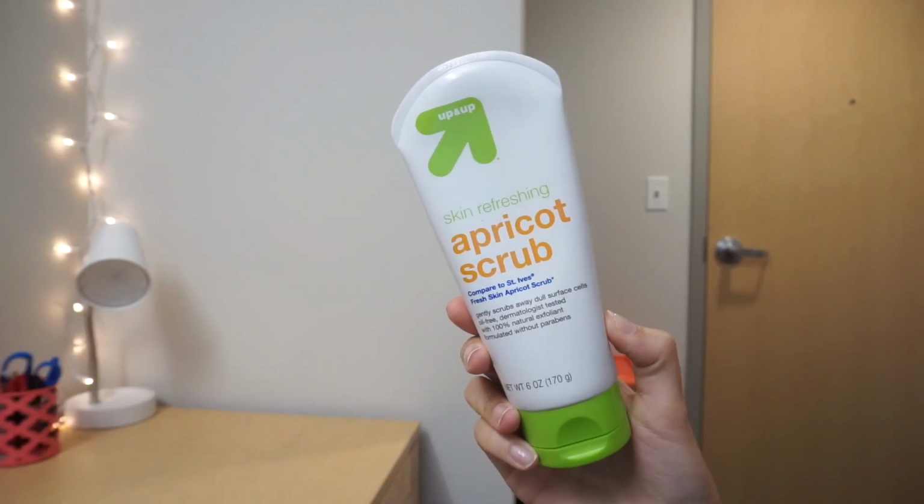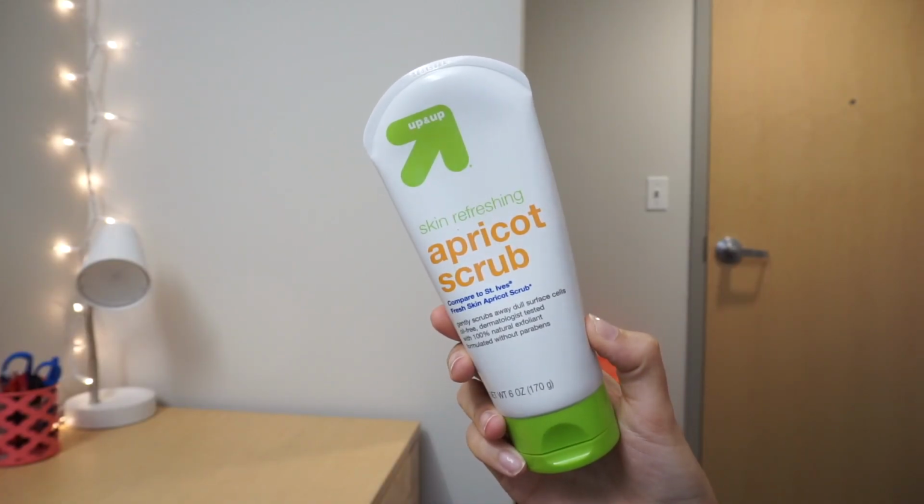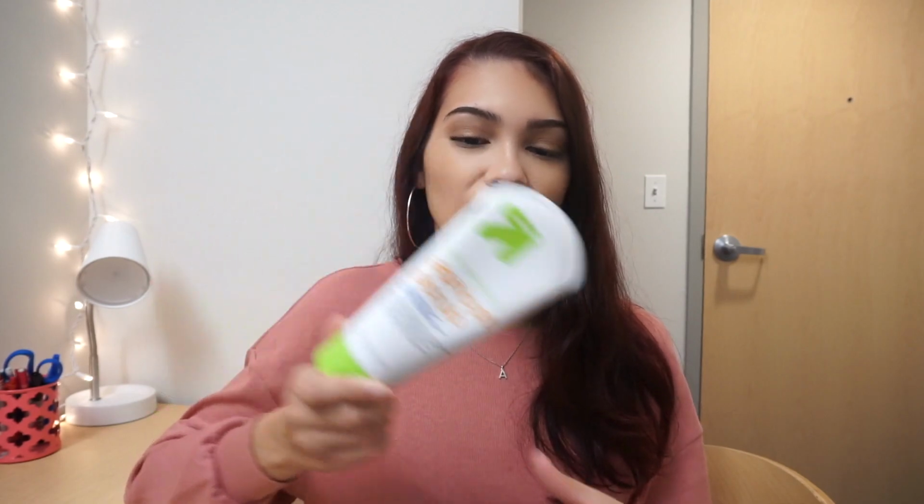So the first product that I want to talk about is this right here. This is the Skin Refreshing Apricot Scrub from the Up brand, which is just the Target brand. And it says, compared to St. Ives Fresh Skin Apricot Scrub. If you guys have watched my videos before, you know that I do like that St. Ives Apricot Scrub. But then I was at Target doing some back to school shopping for college, and I saw this product, and it's literally the exact same thing for way cheaper. So I was like, why not just buy it?